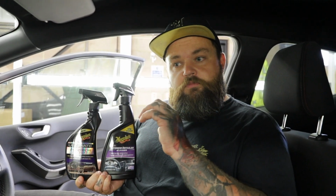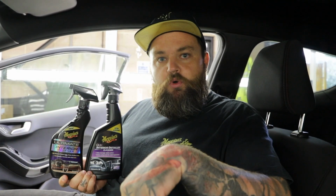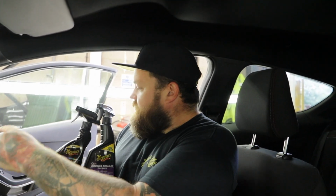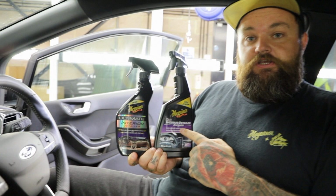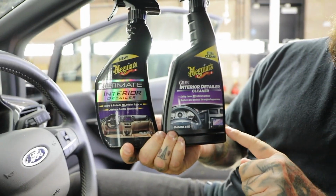That's all of the carpets, upholsteries, kickboards, really heavily contaminated, grimy stuff done. So we're now going to look at the bits that everyone focuses on: steering wheel, dashboard, screens, plastic handles, and really there's a couple of choices for us that I see. You've got our original QUIK interior detailer, or you've got the ultimate interior detailer.